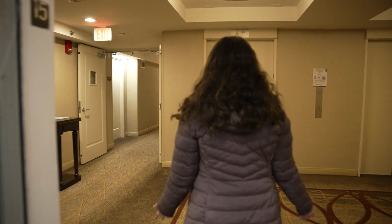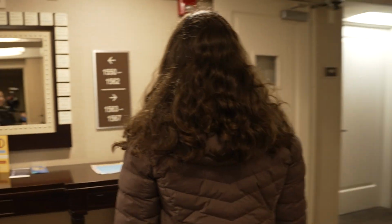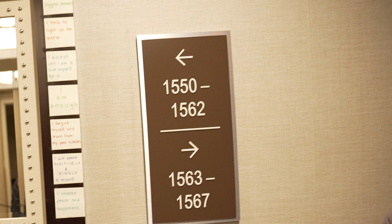Welcome to the 15th floor. As you can see, it looks like a hotel. It even has the signs that a hotel would have. My room is 1550, so we have to go this way.